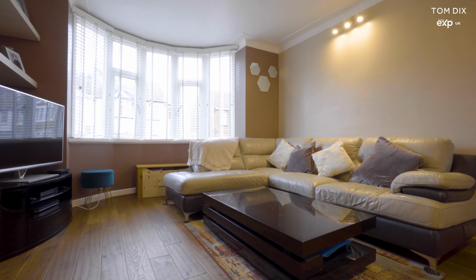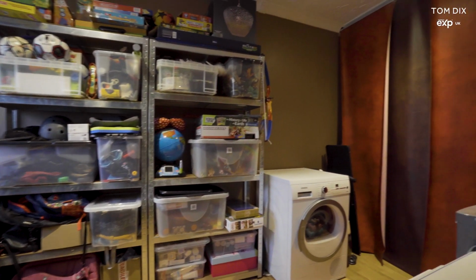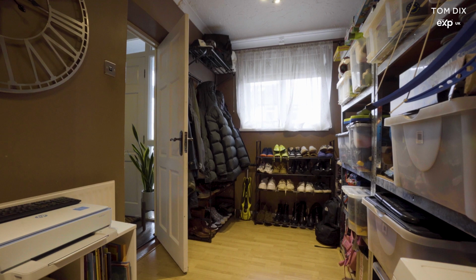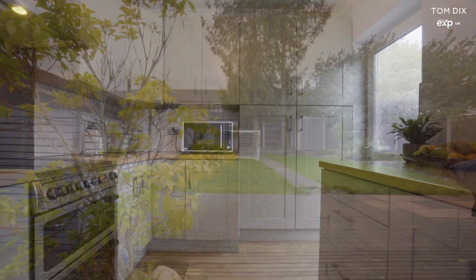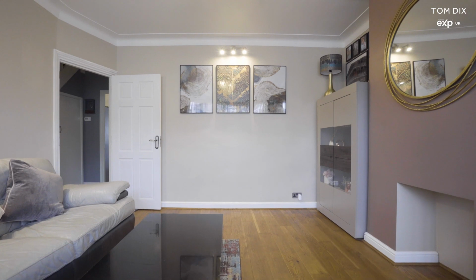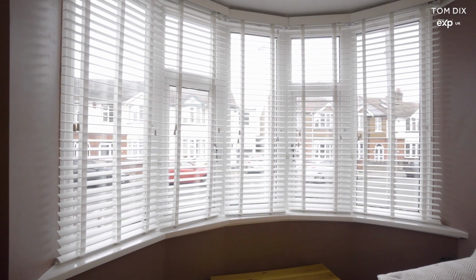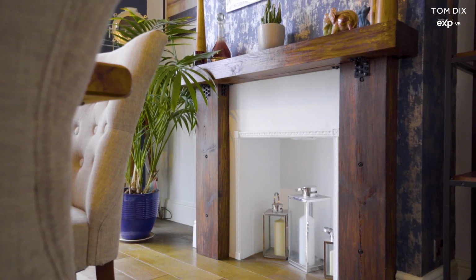On the ground floor, the property has 2 to 3 reception rooms, with the garage being converted into an additional living space, ideal for a home office or a fourth bedroom. The dining room and the modern upgraded kitchen lead out to your south-facing rear garden, with the separate lounge to the front. This property has been lovingly cared for by the current owners and offers further potential to extend as well.